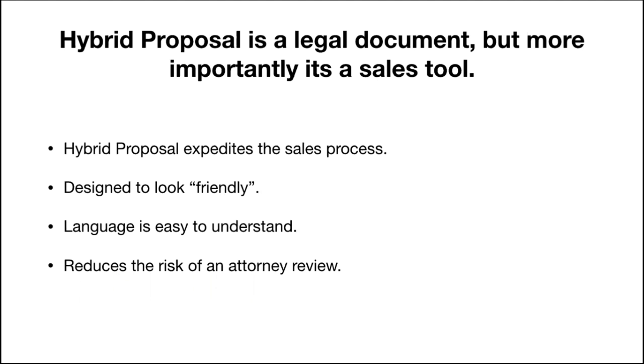But it has all the information that protects us. And we've designed it so when they look at it, it's not scary looking. It's not super legal looking. It doesn't look like a closing document for purchasing a home. And when they read it, they understand what they're reading. It's not legal language. It is easy to understand, me talking to you language, which reduces the risk of an attorney review.